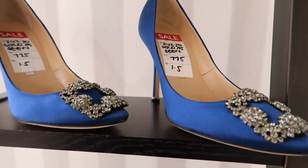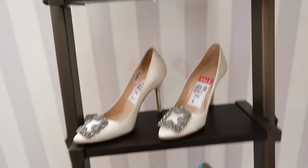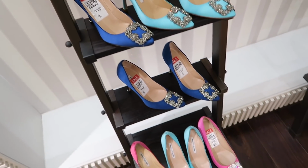Was $7.75, now $5.42, and that's the blue ones as well. I'm actually going to try some of these on because I wear these a lot in the summer. So they've got quite a lot of colour options. Do they have my size?